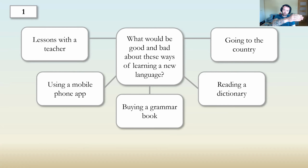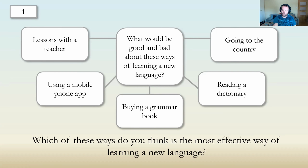So then you work through the options, just talking about each one separately. You don't need to compare them at this stage. Talk about them separately. And after 2 minutes, the interlocutor will say, thank you. And then they will read this question. It won't appear on the paper. Which of these ways do you think is the most effective way of learning a new language?